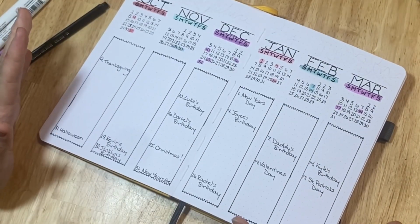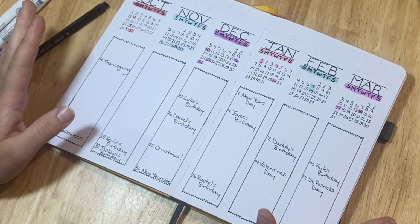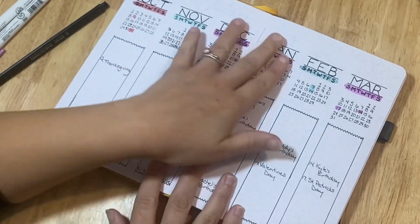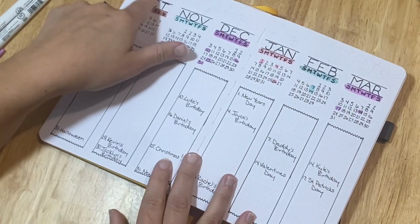So that's the basics. Basically, my entire family has birthdays between October and March. So we've got a lot of birthdays going on, and I know I missed a couple, but I can't think of the dates off the top of my head, so I'll have to look up the rest. And I'm gonna save the words future log for when I can write something pretty, but I think I'm gonna work on some artwork up here.